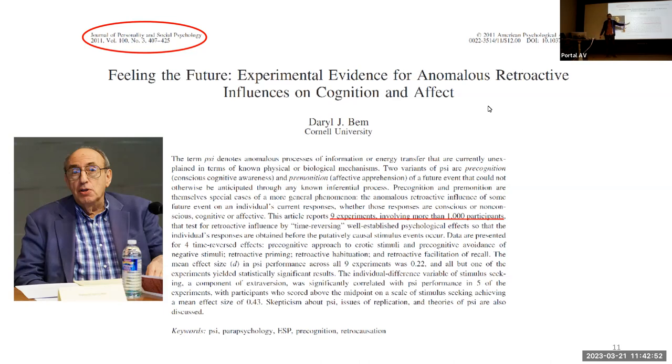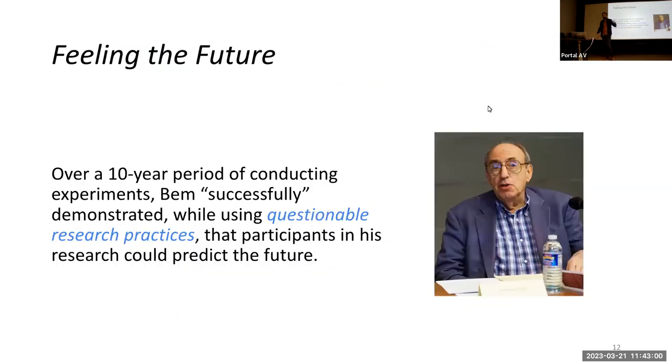This was published in one of the top tier journals in social psychology, JPSP, or Journal of Personality and Social Psychology. And over the course of his 10-year period of conducting experiments, Bem again successfully demonstrated, while using questionable research practices, that participants in his research could predict the future. And we'll talk more about questionable research practices later on, but these are things like p-hacking or HARKing, hypothesizing after results are known. These are the kind of things that Bem was doing to ensure that he could say that his participants were seeing into the future.